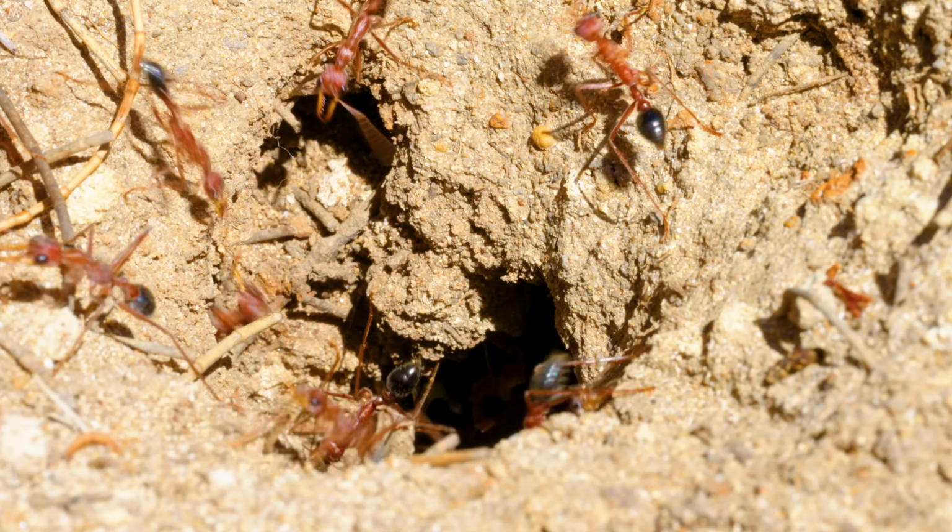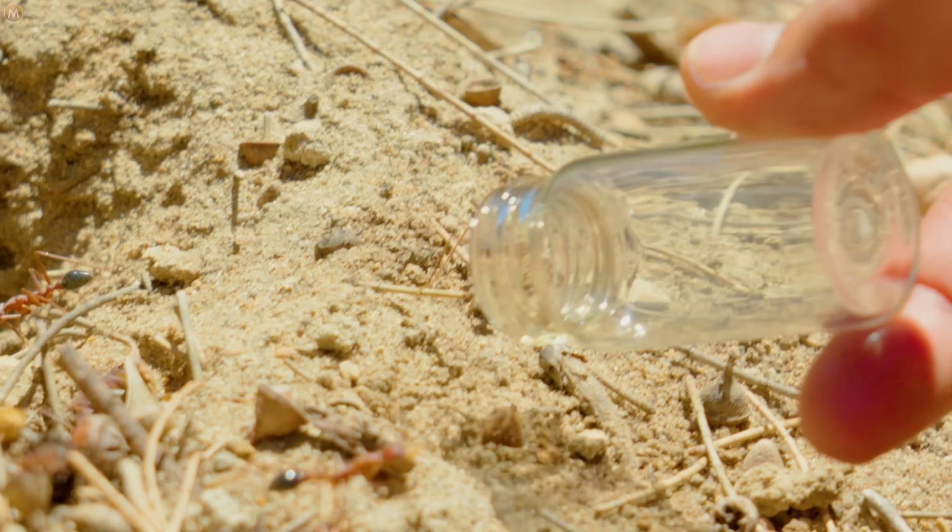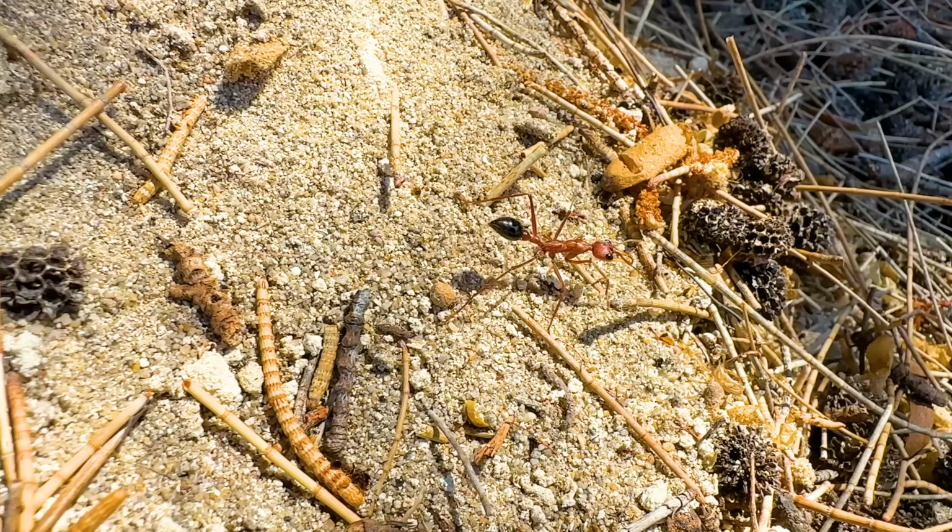But now I know exactly why Australians go so far out of their way to avoid the jumping terror that is the bulldog ant. Yikes.